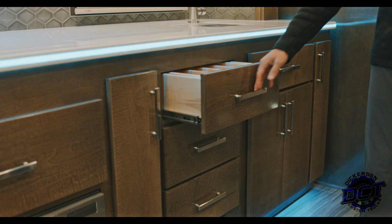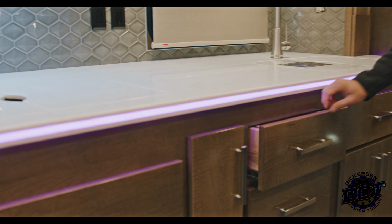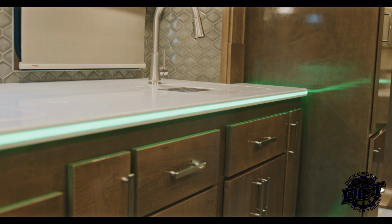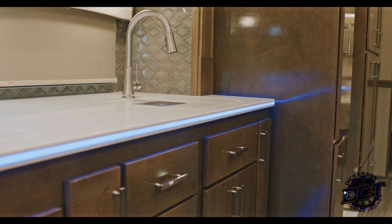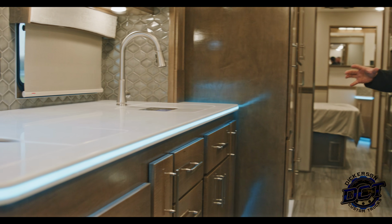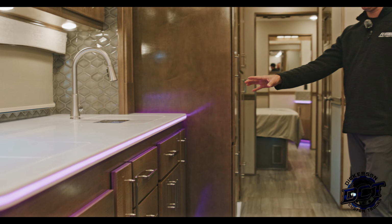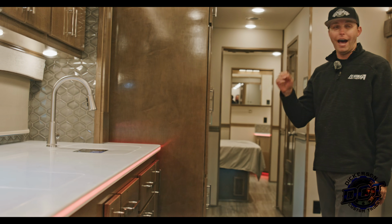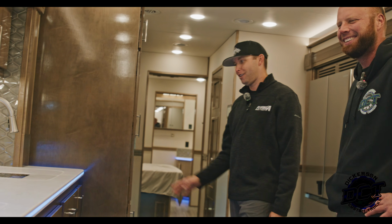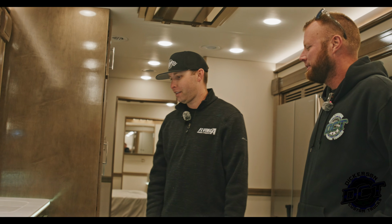Absolutely. Tell me about this countertop, what I see lighting up here. Tell me about all that. So they've got RGB countertop lighting and toe kick. You can set it to multiple, any color you really want, any different strobes and things. That is so cool. You can make it like a soft fade. You can make it where it flashes from one color to next. You can go crazy. Yeah, you can change the colors, anything like that.